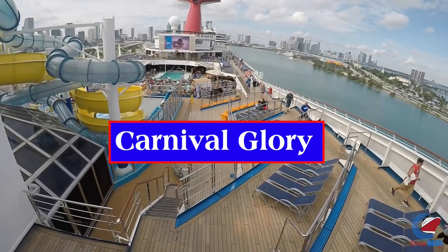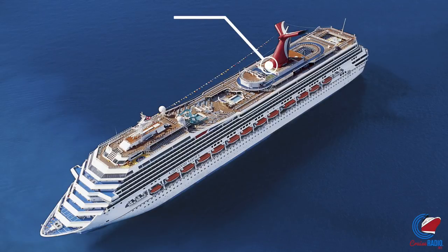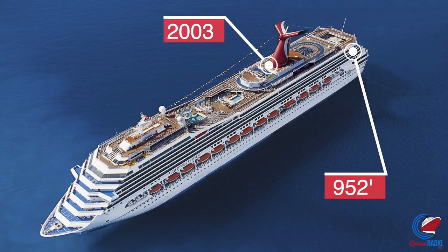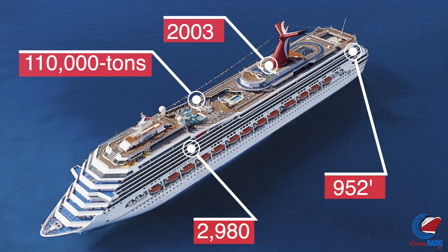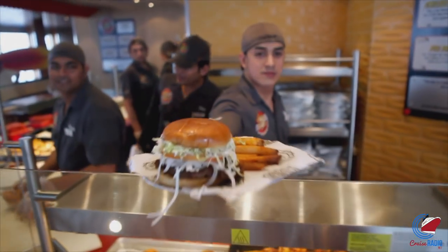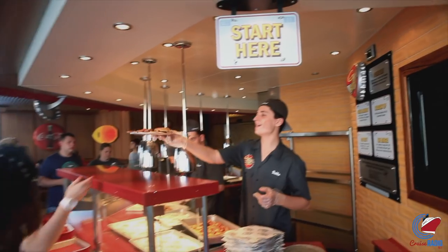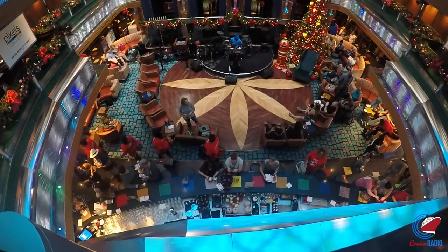Carnival Glory has been with the Carnival fleet for over 15 years at this point. It was launched in 2003 at 952 feet long. She's 110,000 tons, 13 decks, and as far as passenger load, she carries 2,980 double occupancy. So when you put a third and fourth person in the stateroom, that number is going to be well north of 3,000 people.